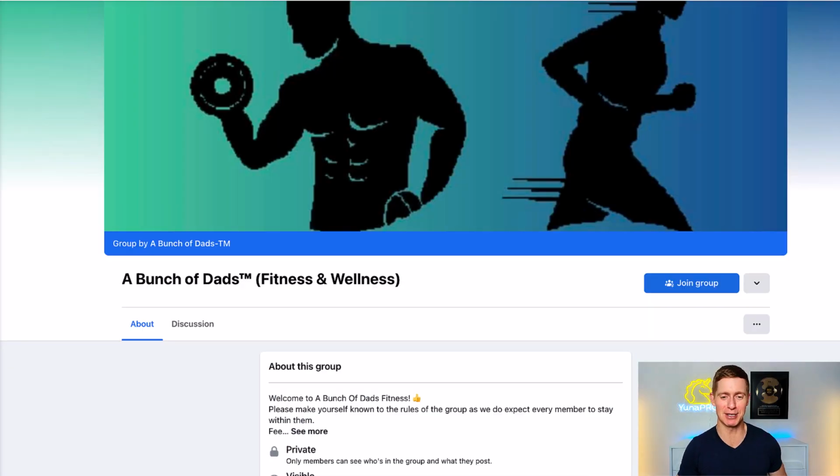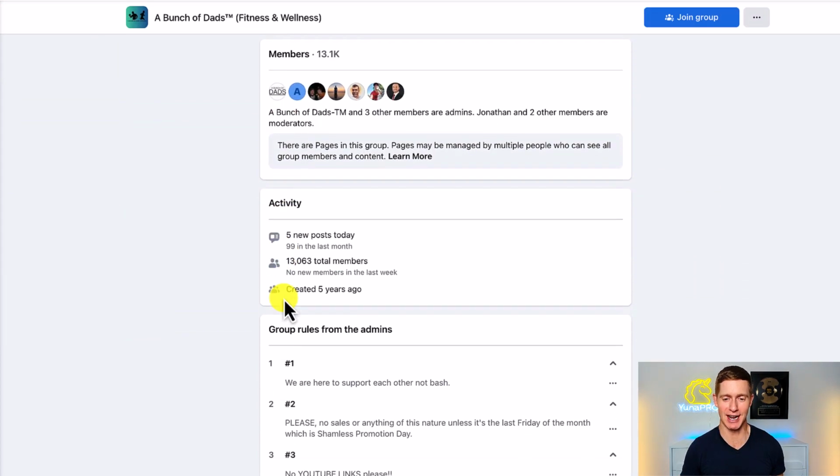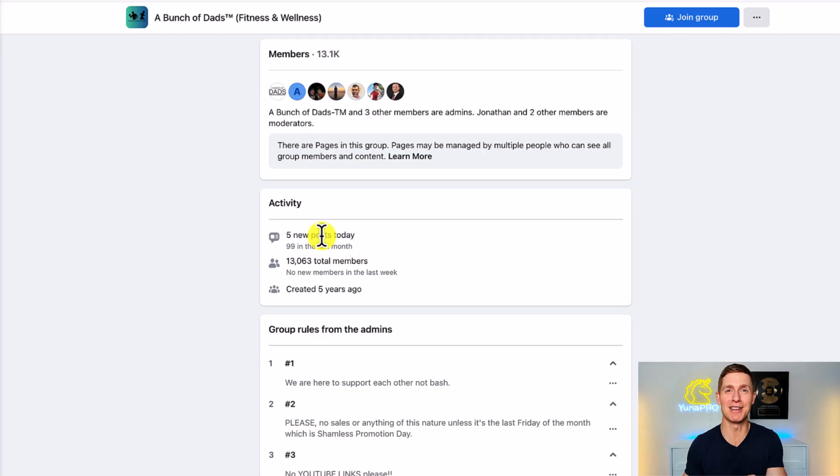Let me show you another example. This one came up. It's called A Bunch of Dads, Fitness and Wellness. Let's go down and look at the stats. 13,000 members. And the really cool thing about this group, check it out, very active group, 99 posts in the last month, 5 new posts today. This tells me that the dads who are members of this group, they're active, they want to be there, they're very interested in this topic. Again, this is a gold mine for me if I'm a fitness coach targeting dads. So that's the third way you can use Google. This is using Google to find communities on Facebook.